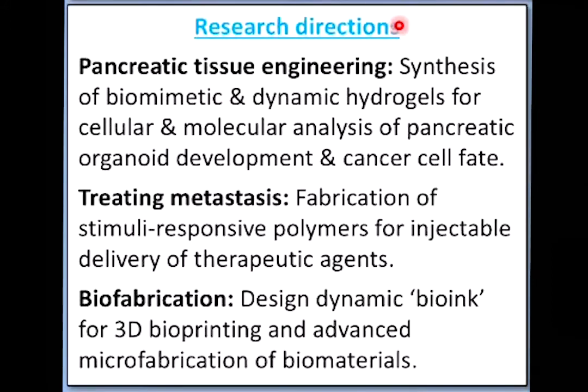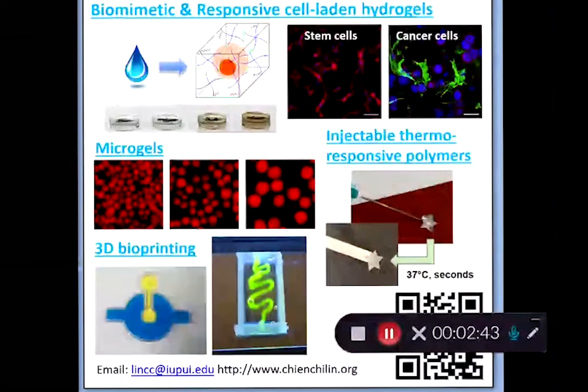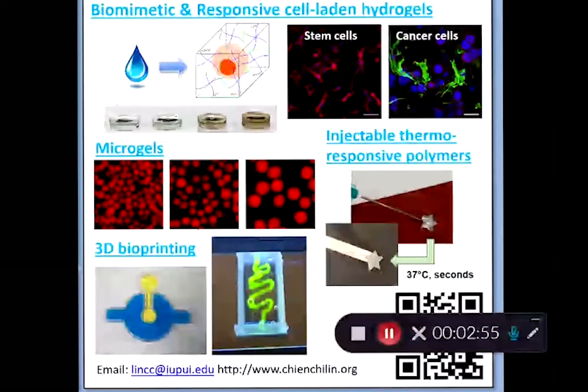And so finally, our third area of work is on biofabrication, where we use our materials as a bioink to bioprint. Bioprinting is a process where you print three-dimensional structures in the presence of cells. And because of our ability to synthesize materials with highly diverse, highly responsive, and highly biocompatible properties, we are able to use these materials as bioink to fabricate complicated geometry of materials or scaffolds through bioprinting, or we can simply use microfluidic devices to fabricate microgels as building blocks to create higher order structural scaffolds.